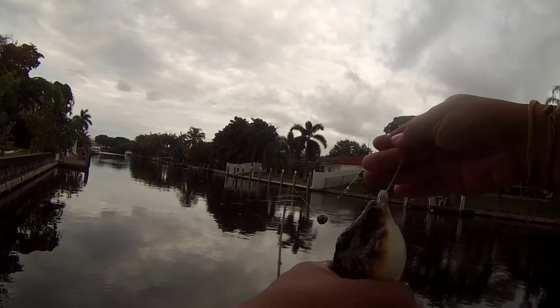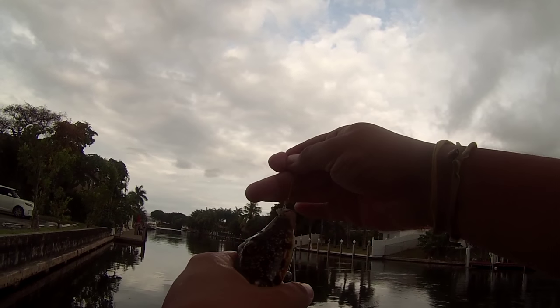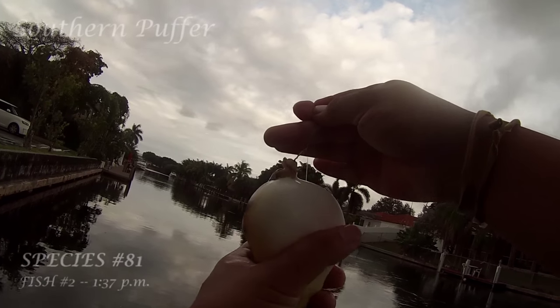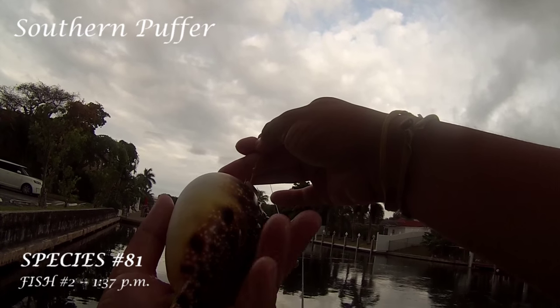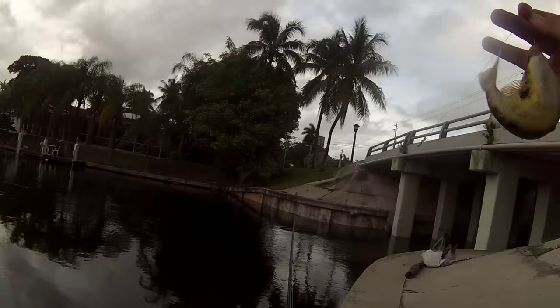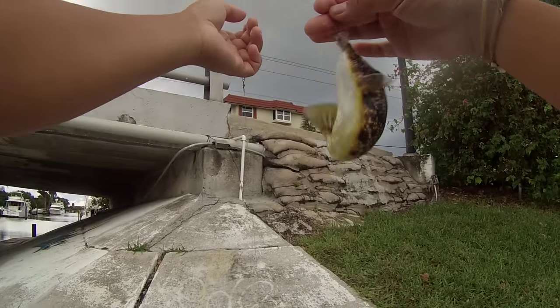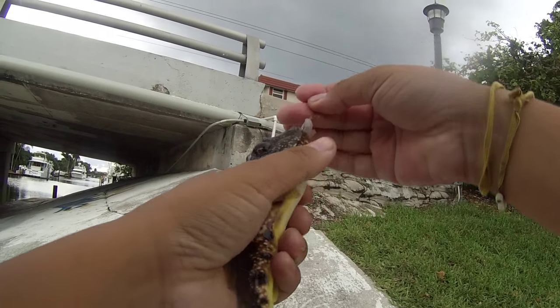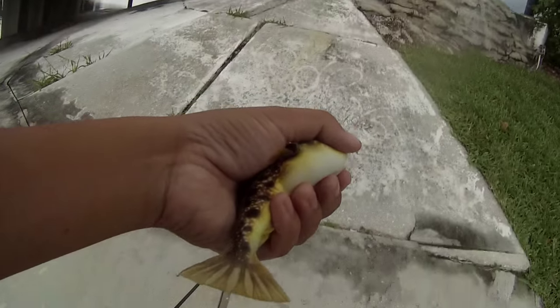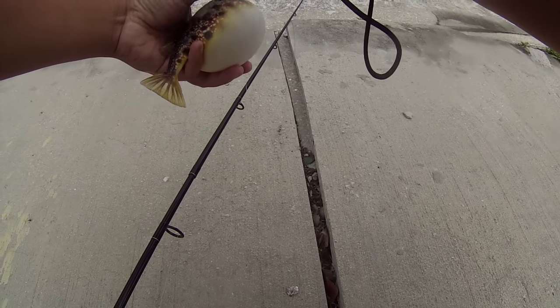Wait, is this a checkered or is this a southern? Checkered or southern? I think this is a southern puffer. Yeah? Checkered or southern? Well, man, doesn't matter. Gotta take a photo of it anyways. Could be a checkered, could be a southern, for all I care. Better safe than sorry, right? Yep.